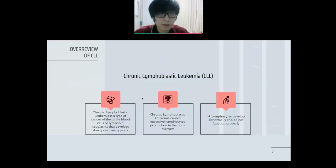I'll present an overview of chronic lymphoblastic leukemia. Chronic lymphoblastic leukemia is a type of cancer of white blood cells, or lymphoid neoplasm, that causes excessive lymphocyte production in bone marrow, and it develops slowly over many years. But the lymphocytes produced in bone marrow develop abnormally and do not function properly.